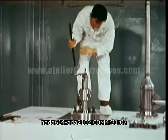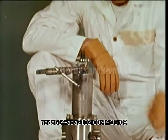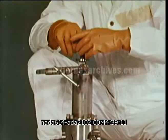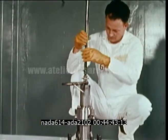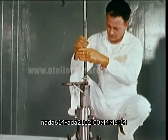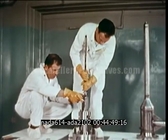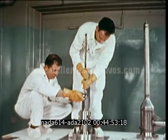The handling tool is removed, and the retaining washer and nut are placed on the rack. The handling tool is screwed back on the rack. The handling tool and attachments are lifted to remove the C-clamp. It was near this point in assembly that the excursion occurred.